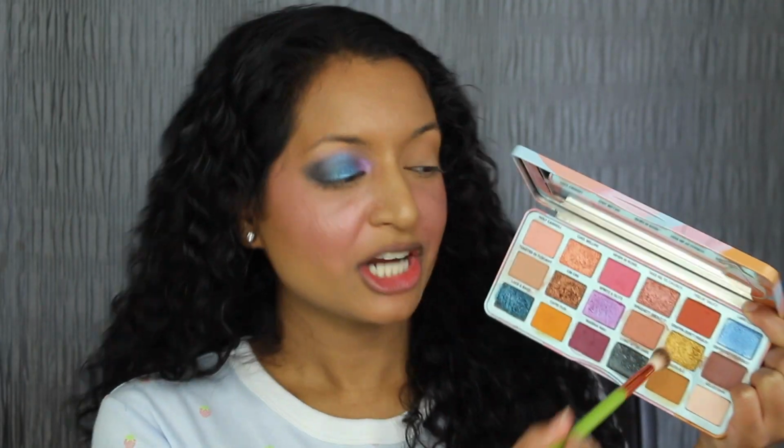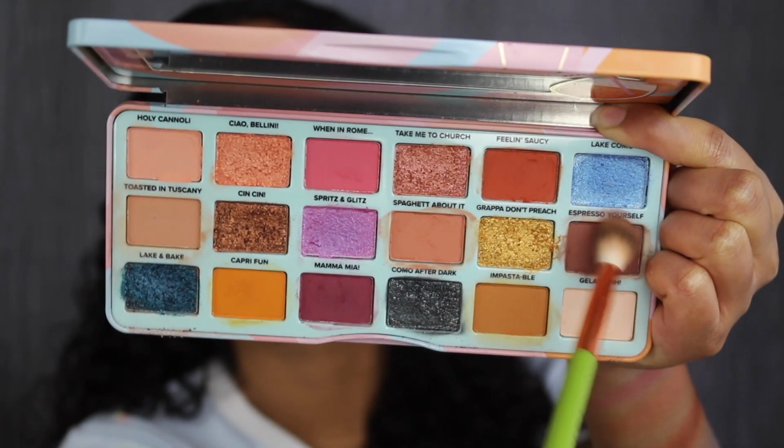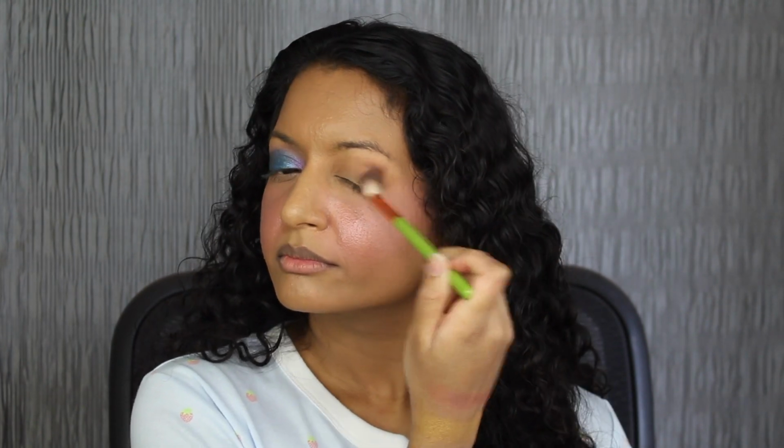Using that same brush, I'm gonna dip into the shadow in Espresso Yourself. Again, we have some fallout. Applying this in my outer V, doing circular motions. I love how that blended out.